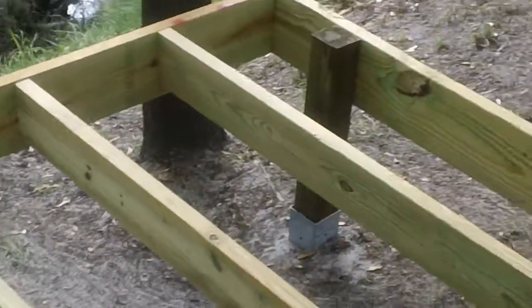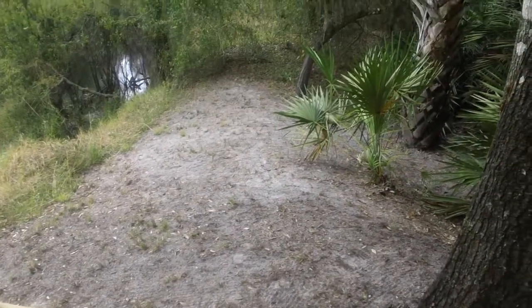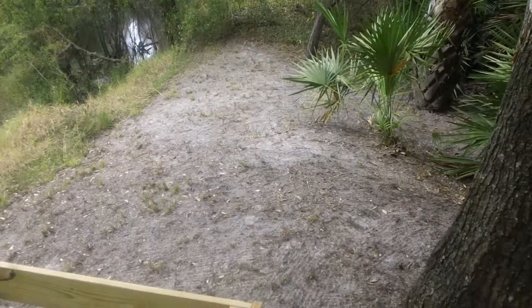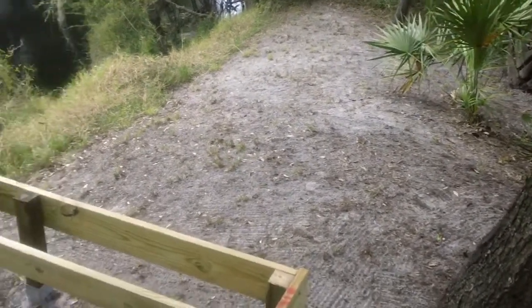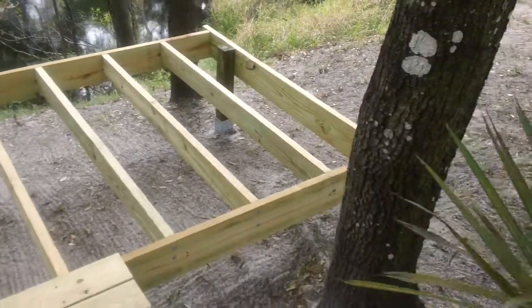So there you go. I raked out the rest of the pathway landing area, and I think we're going to seed it with wildflowers again. But it came out just beautiful, and I'm really proud of the work.